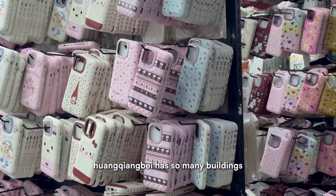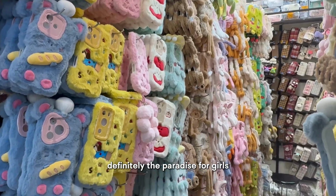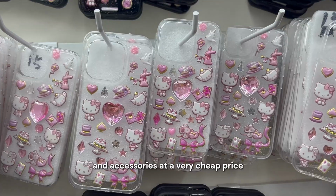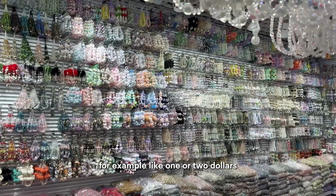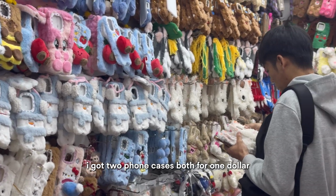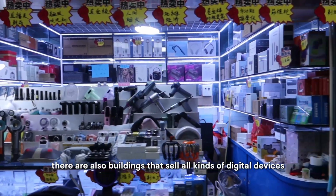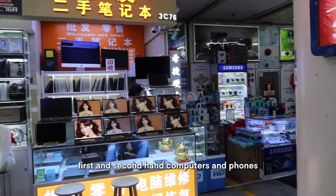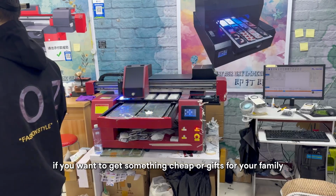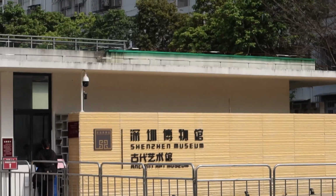HuaQiangBei has so many buildings, but I would have to say this building is definitely the paradise for girls. You can get all kinds of beautiful phone cases and accessories at a very cheap price. For example, like $1 or $2. I got 2 phone cases, both for $1. But there are also buildings that sell all kinds of digital devices, first and second hand computers and phones. You can also get Apple Watch and AirPods in just $10. If you want to get something cheap or a gift for your family, this is the best place.